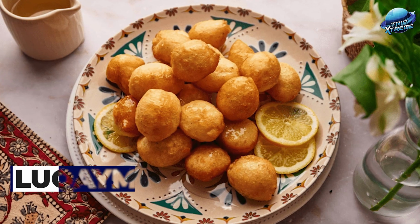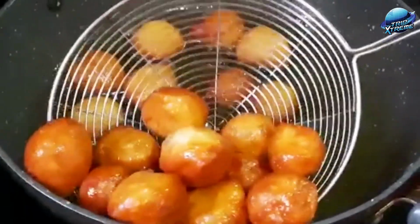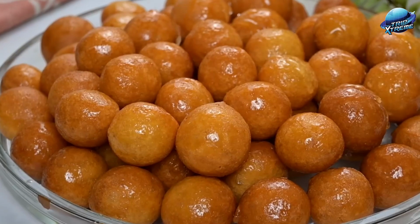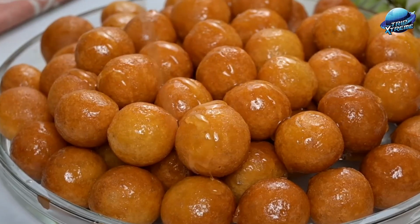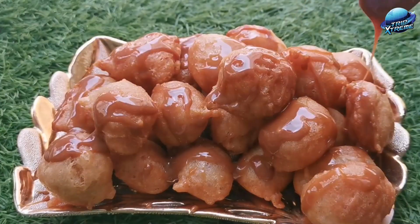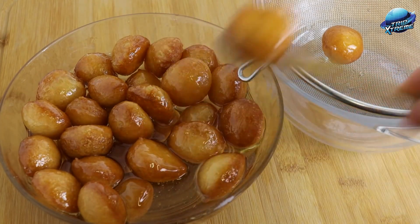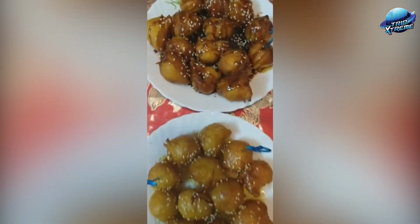At 3. Luqaymat. Luqaymat is a well-known aspect of Dubai's traditional cuisine, and they're prepared for various cultural events held across the Emirates. They're considered to be a must-have pastry in the home or restaurant, especially on special occasions. These homey sweet pastries are shaped into delicate golden balls that melt in the mouth.